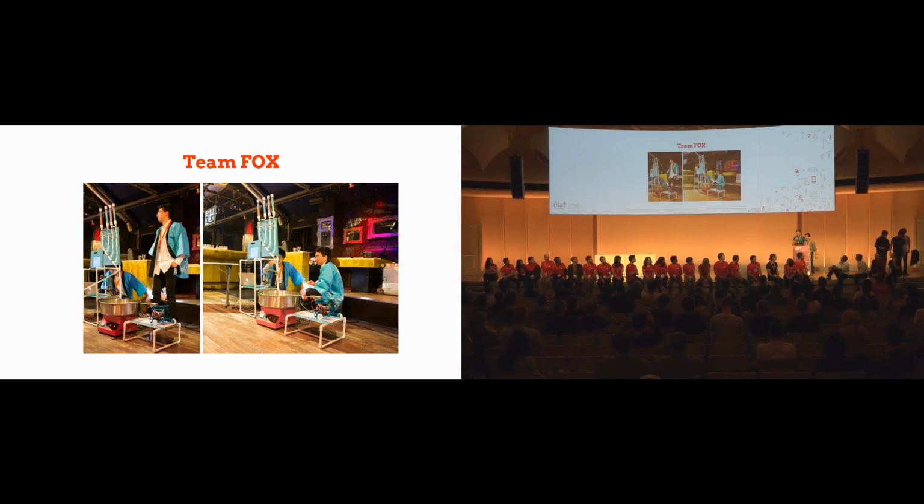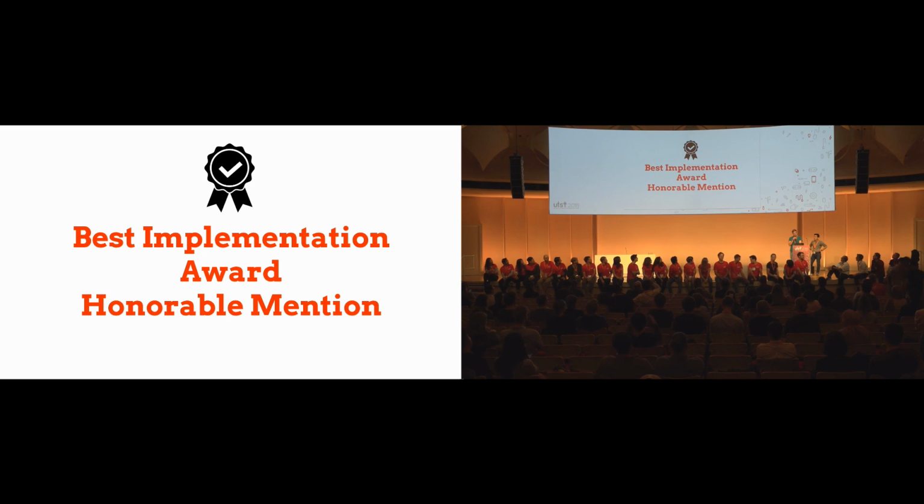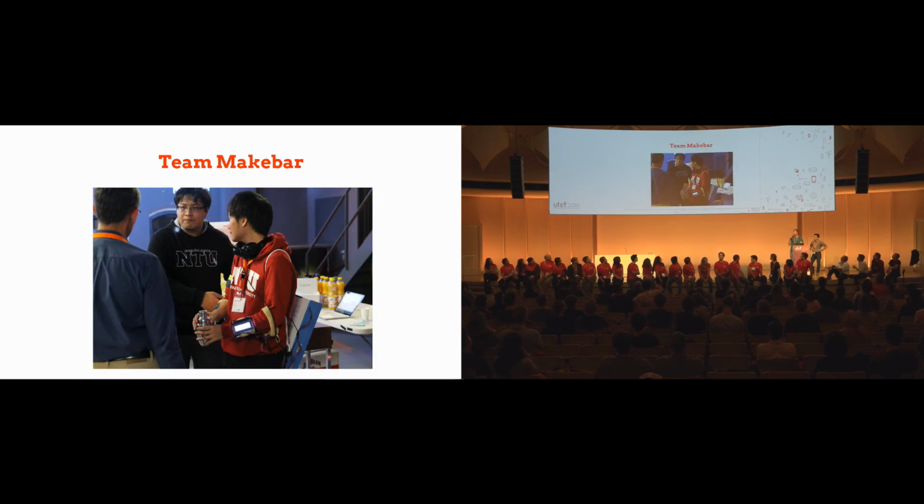Next award is Best Implementation, again with an honorable mention. We have a lot of awards. The Best Implementation honorable mention goes to Team Mikbar. You still here? Mikbar? When they're coming up, maybe we can explain a little bit about that project. Mikbar was a hands-free interaction, but they have a robot that will make drinks for you, which was super cool. So come up here on stage and we'll give you your award.